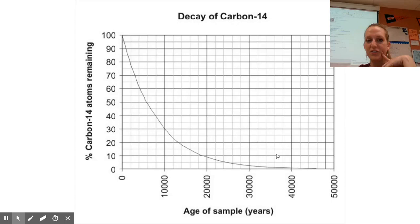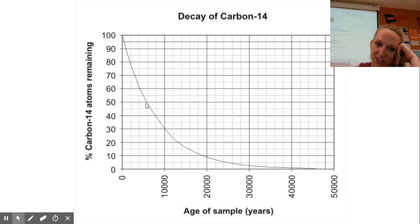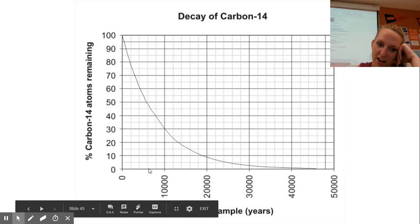I'll just do the first example with you. So we started at 100%, and they're showing increments here of 2,000 years. Here's 10,000, 20,000. So 2,000, 4,000, 6,000, 8,000, 10,000. At 50%, it should be 5,730 years. And if I read this down, it is not on the 6,000 line. It's right before that. So that's correct.